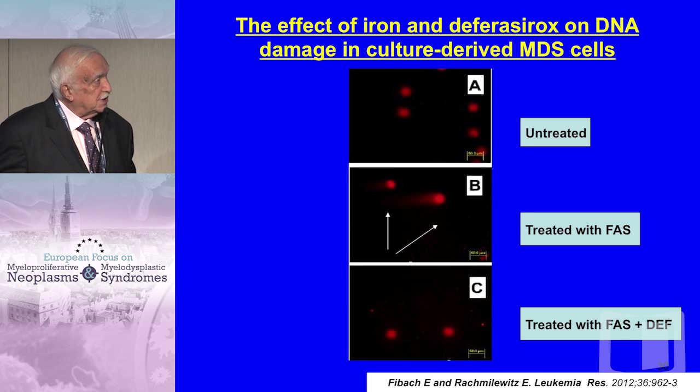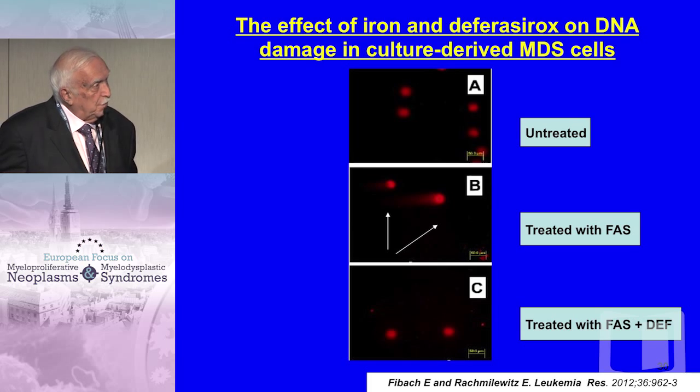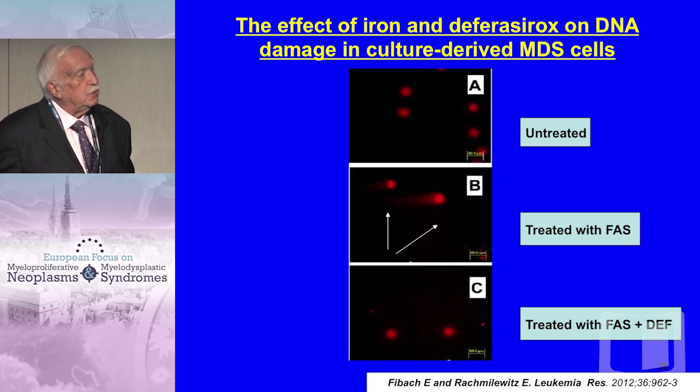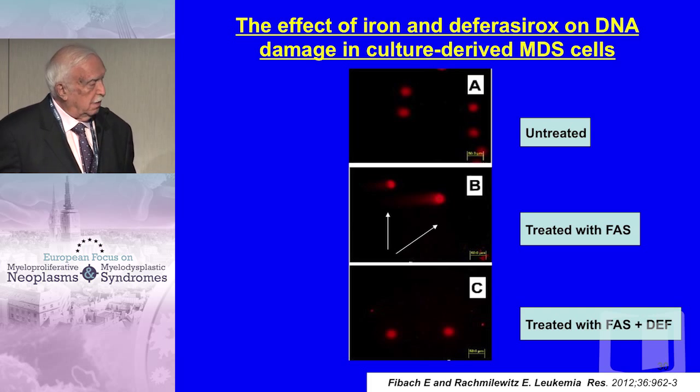And this is another assay, the COMET assay, which is another parameter of DNA damage. This is the untreated cells. You give ferrous ammonium sulfate, you see DNA damage. You give the chelator, you have less DNA damage. Again, iron is a player here.